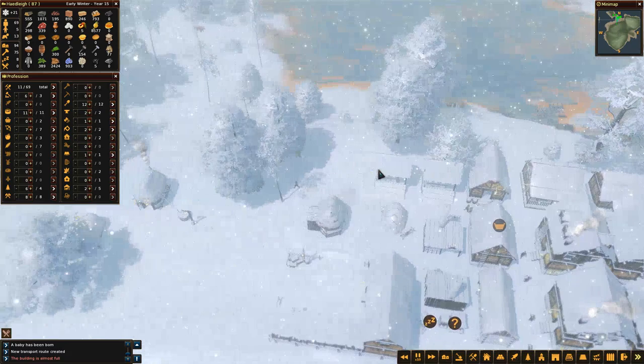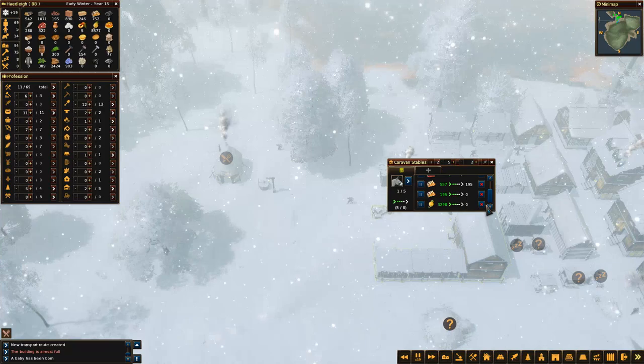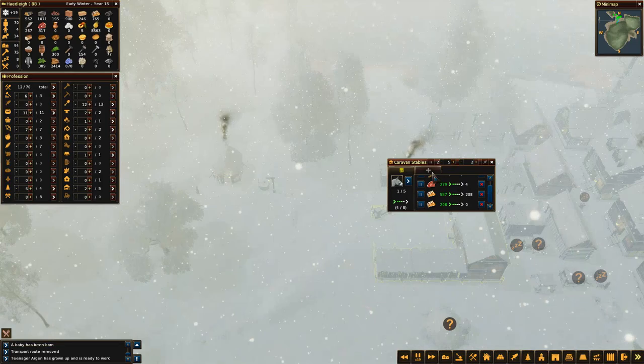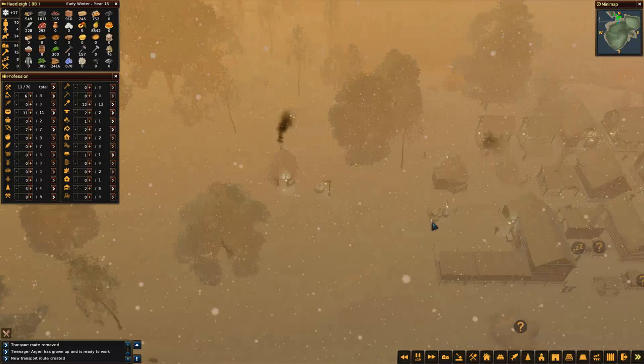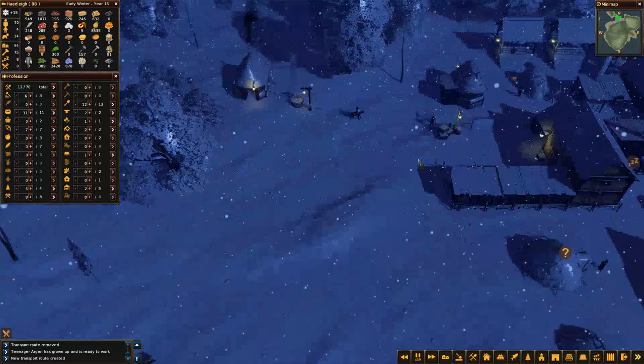What's the route I have? This one here. 3,298. We're going to delete that route. We're going to put that route here. There. That'll be more efficient. Move everything central, and then we send it out from there. Now, we have space.